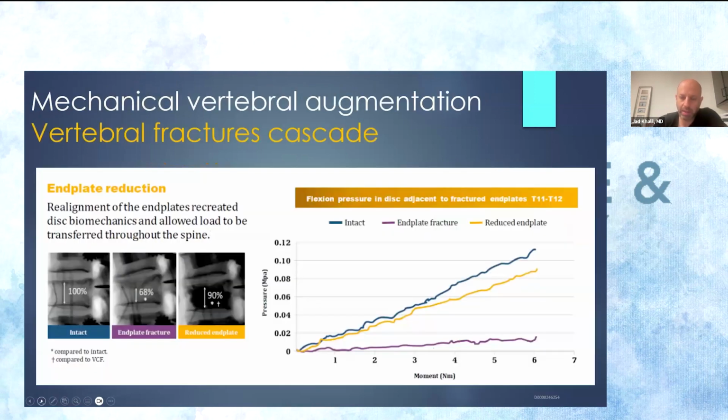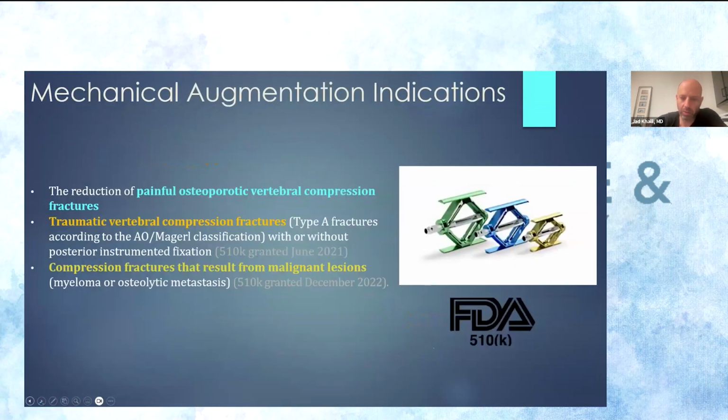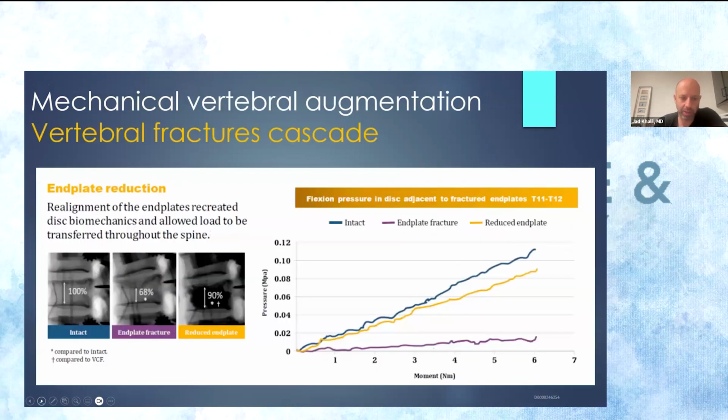Now, the indications, just to go over real quickly. The initial indication for the SpineJack, which was a unique device of its kind, was for painful osteoporotic compression fractures. I stress the word painful because we don't treat painless fractures. If no symptoms, we don't treat them. I don't try to fix deformity by doing kyphoplasty, so they have to be painful. The second indication that was FDA cleared was the traumatic compression fracture. I'll show some case examples. And finally, as of maybe about a year and a half ago, it was approved for malignant lesions in conjunction with cement, of course. And frequently we do this in conjunction with other methods such as ablation as well.